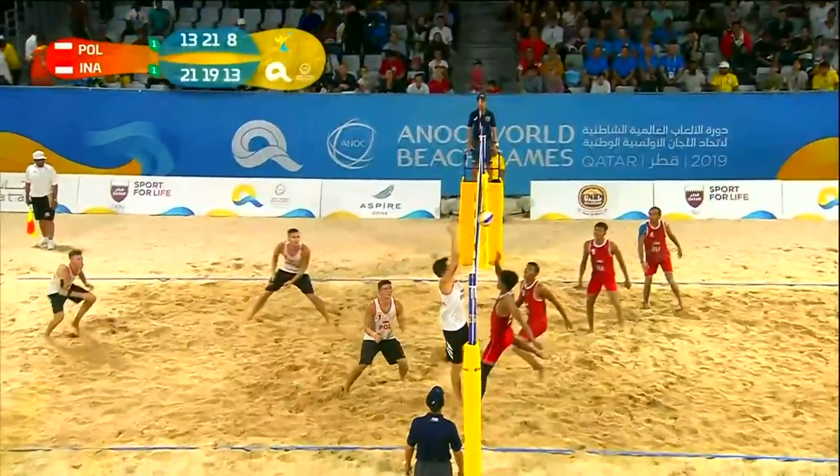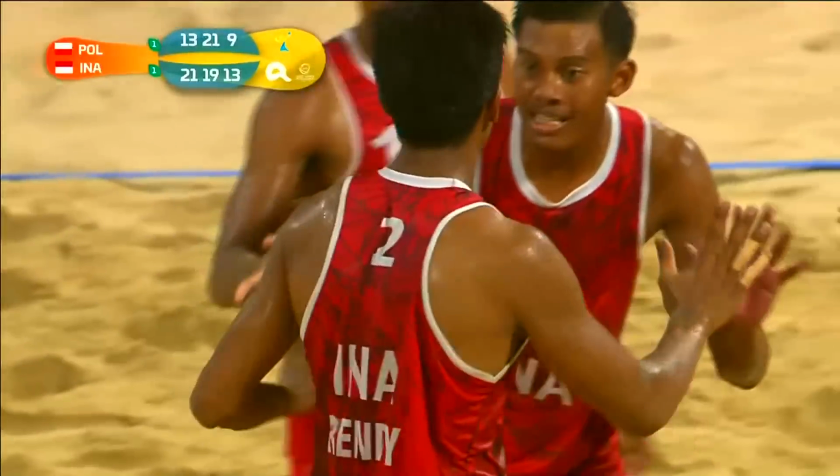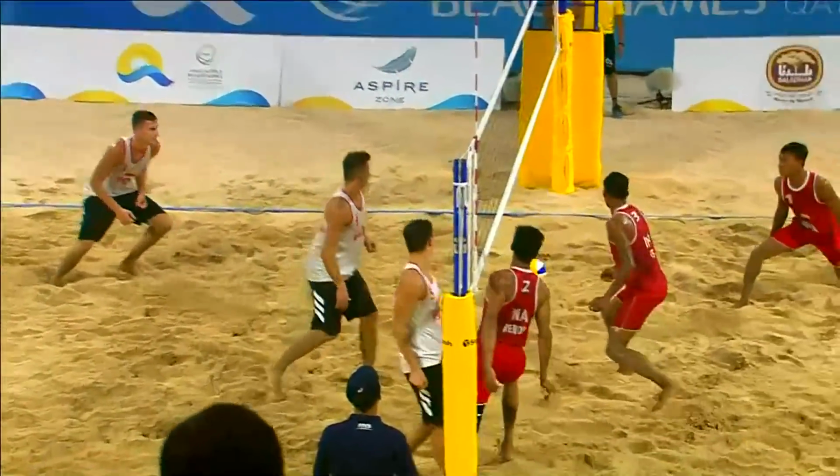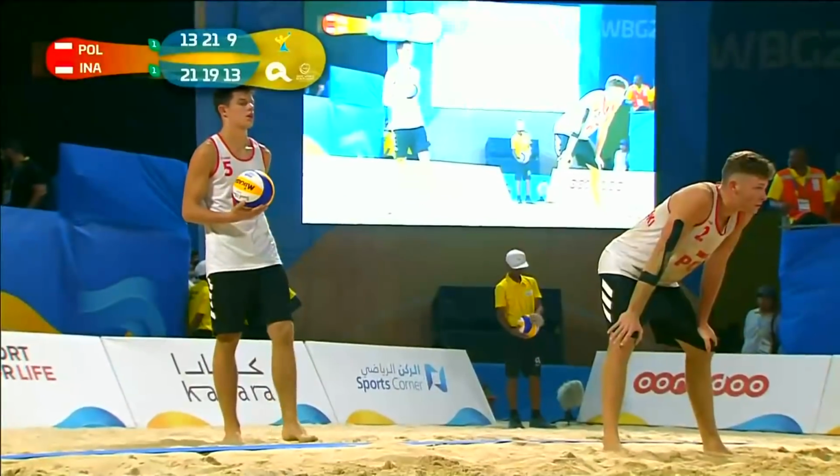It's also now how they react again. And that reaction is one that's a bit tentative. The set from Arlena is too tight. So Rendy's always going to get blocked out. They're not the biggest team, Indonesia. They have to play slightly off the net to be able to pick the balls at different points.